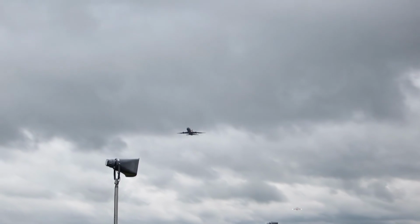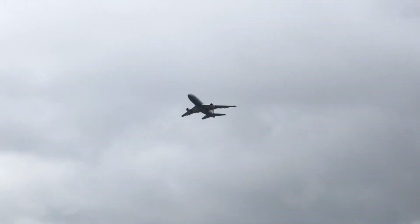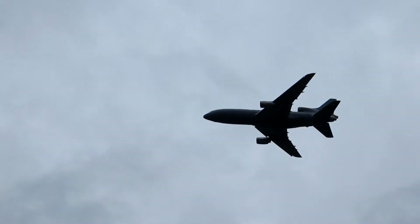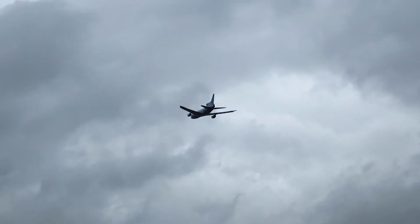Third up, the Lockheed Tristar from number 216 Squadron, another tanker transport type slated for replacement in the coming years. It's captained today by Squadron Leader Steve Pollard, joined by co-pilot Flight Lieutenant James Corbin, Flight Sergeant Neil Charlton as Flight Engineer, and Flight Sergeant Carl Temple Fielder as Air Load Master.